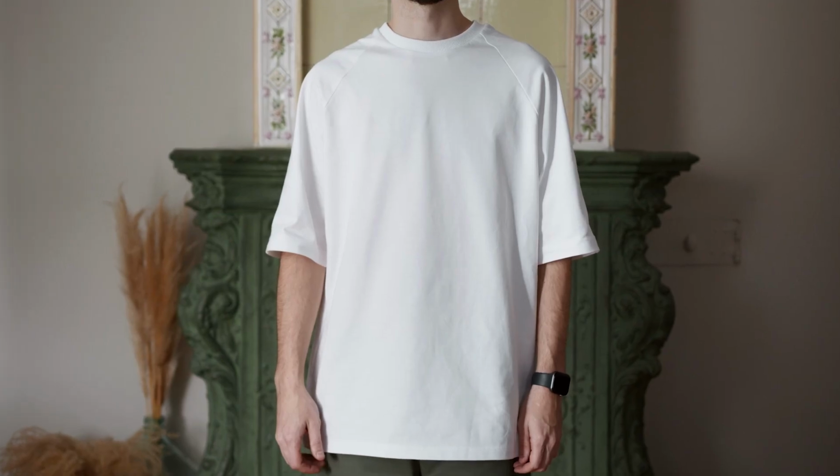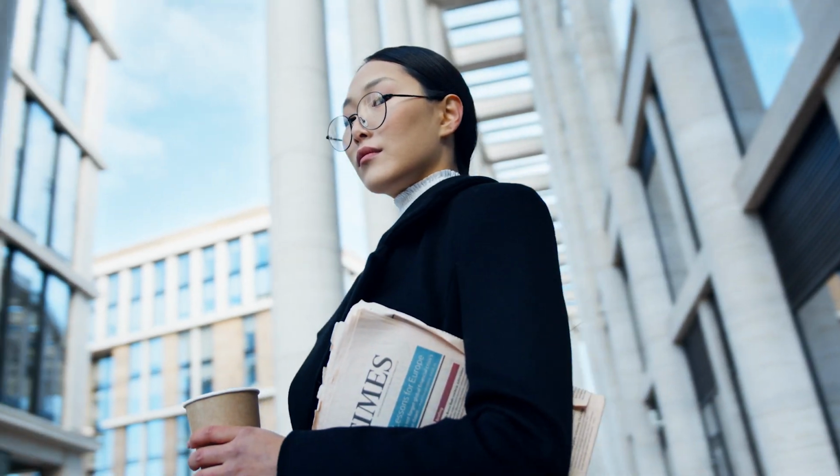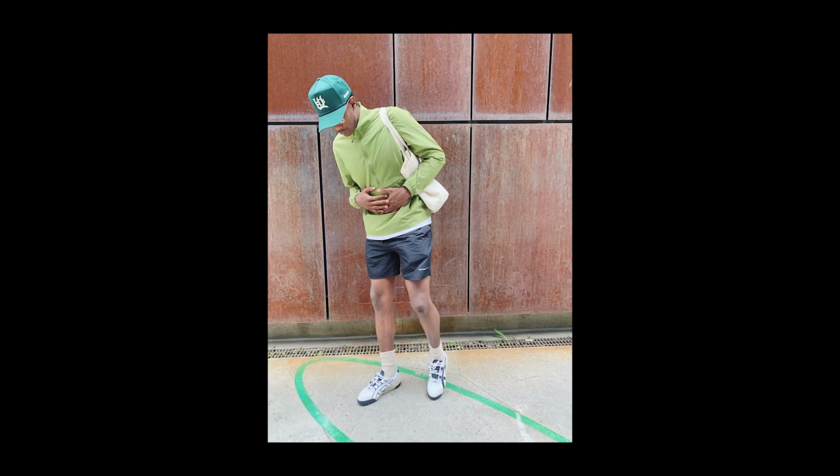Do you feel as though no matter how much effort you put into your sense of style, something always just seems to be a bit off? I used to be like this with most of my outfits until I learned about this one super simple rule that helped me go from dressing like this to this.